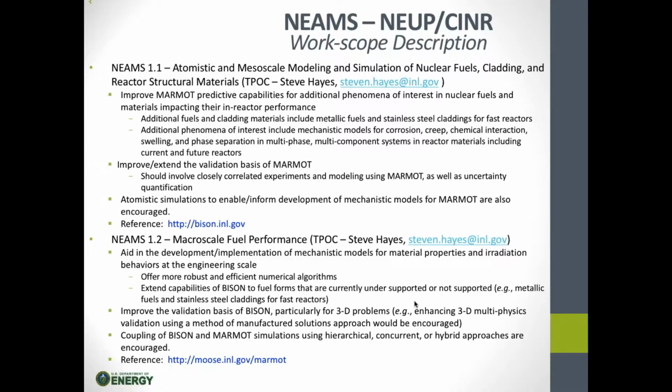NEAMS 1.2, macro scale fuel performance. This focuses on Bison and on coupling Bison and Marmot. Those are the areas where we're looking for help. You can see from this slide what those areas are. It includes more robust and efficient numerical algorithms, and extending Bison to other fuel forms that are not supported or under supported.